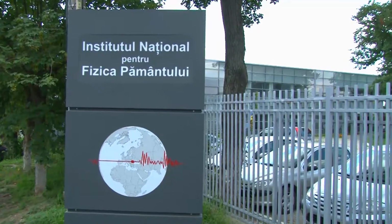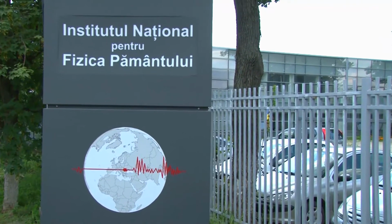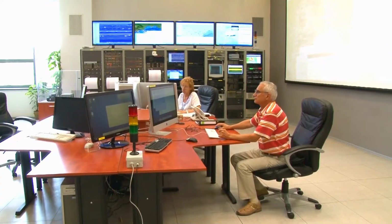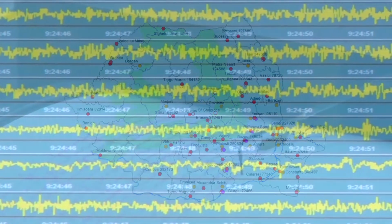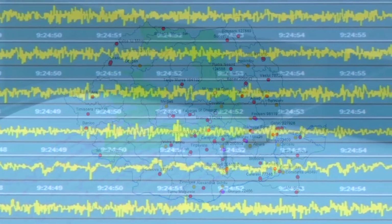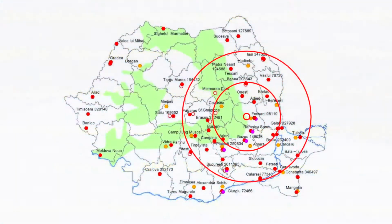In the last couple of years, one of the main focuses of the National Institute for Earth Physics in Romania has been to obtain seismic risk loss estimations and also to give a proper image of how a major earthquake would affect today's society.